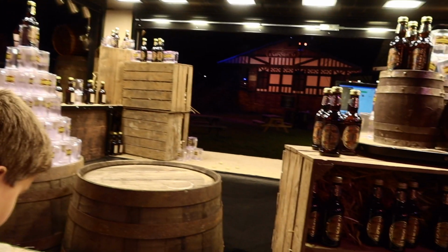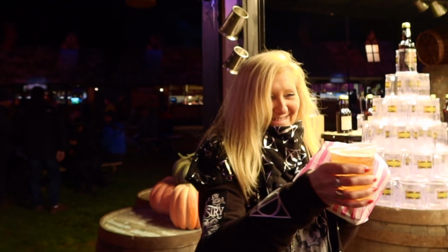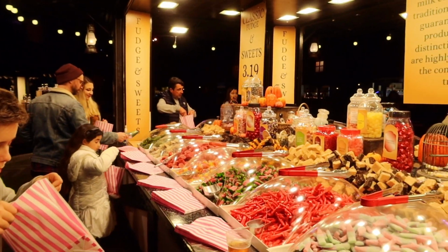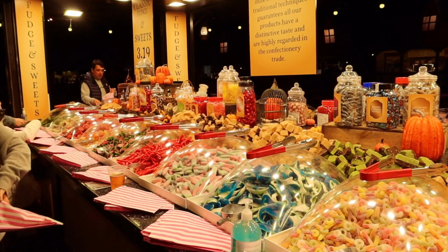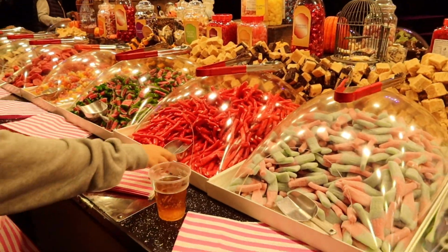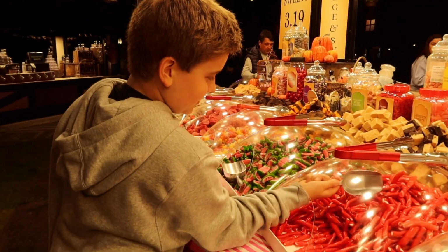Look at this. The sweets. Cheers! Triple cheers, ready? Look at this, isn't this beautiful? Honey Dukes, eat your heart out. My favourite sweets are those ones. We'll be grabbing them after. I'm grabbing some. No, I'm going to get my own bag. I don't want to film you. Yeah, I'm grabbing some for me.